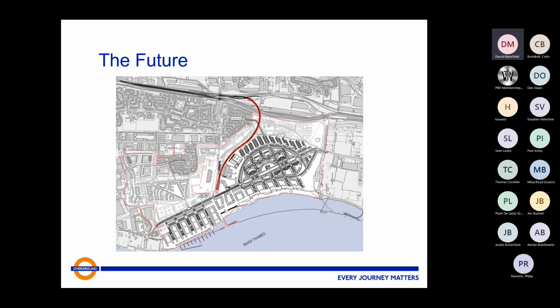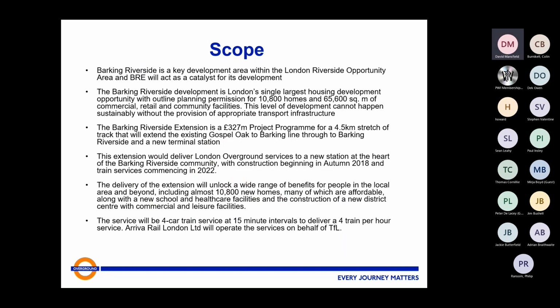That's what the Barking Riverside development looks like. In red there is the principal part of the extension from the national network at the top of the screen down towards the banks of the Thames. So as we've already said, it's 10,800 homes with another 65,000 square metres of commercial, retail and community facilities. But the development cannot happen sustainably without the provision of appropriate transport infrastructure.